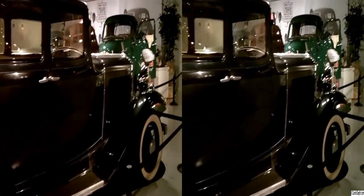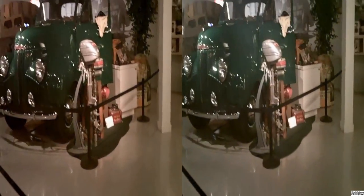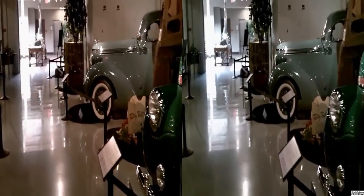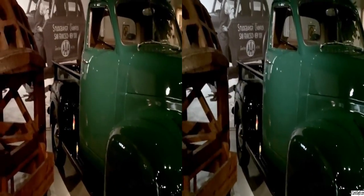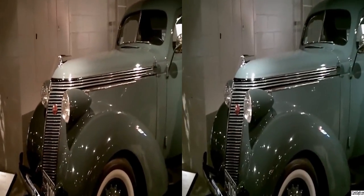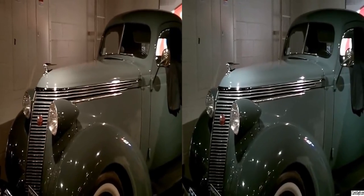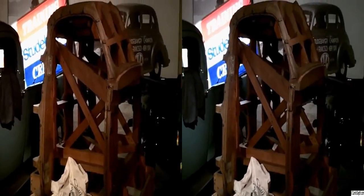Studebaker also made trucks. They made large trucks, and they also made smaller pickups. This is a half-ton pickup. It's a pretty big truck for that time. And that's a Coupe Express, which is sort of an El Camino of its day. This was a rig used to make this cab.